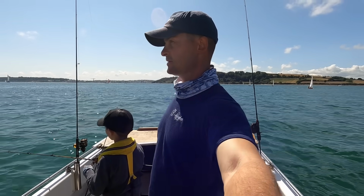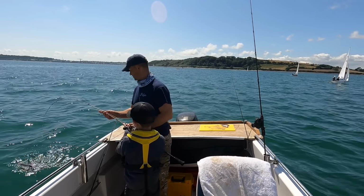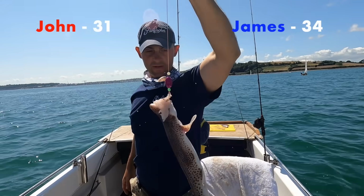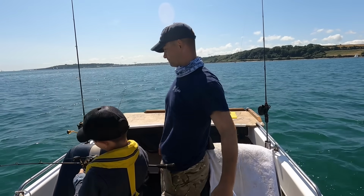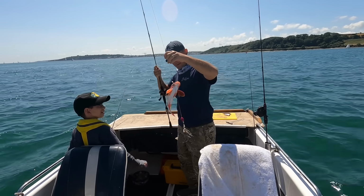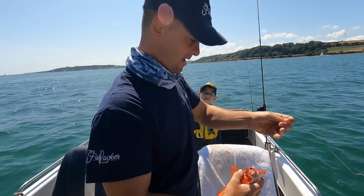James has got a bite on one of his rigs. Dogfish on James's rig. He's at it again. Gurnard. Yes. So it's also a gurnard rig. And I got it on the top hook. Yeah, and your little teaser hook that you were talking about has worked perfectly. Shows you it works. It does show me it works.